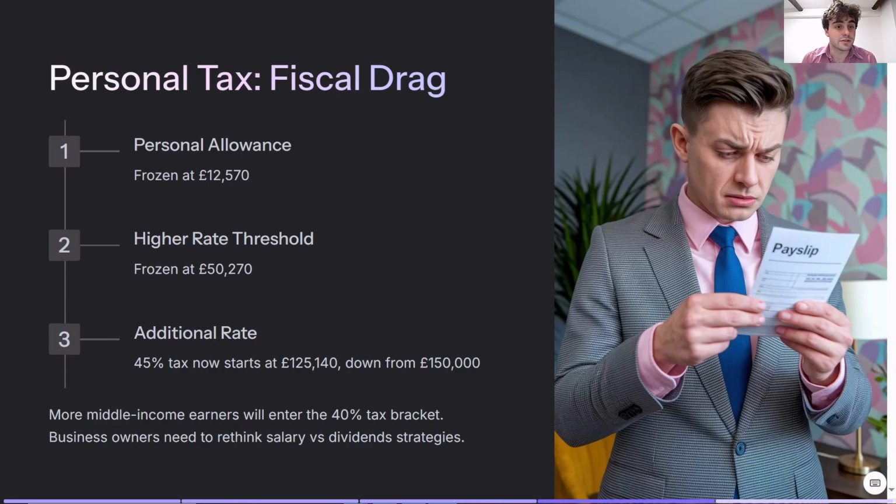The third change is actually about personal tax. So we're going to be talking about fiscal drag and why everybody is going to be paying more in 2025. Because this is going to impact both business owners and their employees. So what specifically is changing? Well, the personal allowance is frozen at £12,570. The higher tax threshold is being frozen at £50,270, and the new tax rate of 45% now kicks in at £125,140, which is down from the previous £150,000.